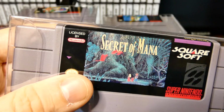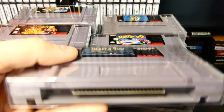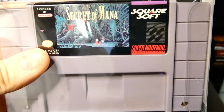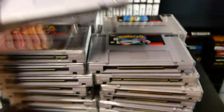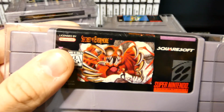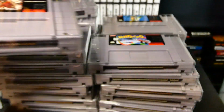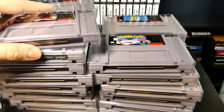And then we have a slightly worn out copy of Secret of Mana. And they definitely cleaned it the best they could, but it definitely still looks a little worn out. Then we have Secret of Evermore by Squaresoft. Now these are RPG games. I have no interest in playing them, but I don't mind having them in my collection.